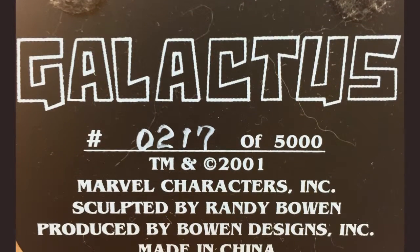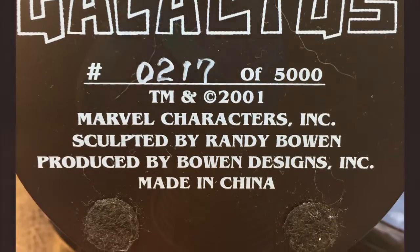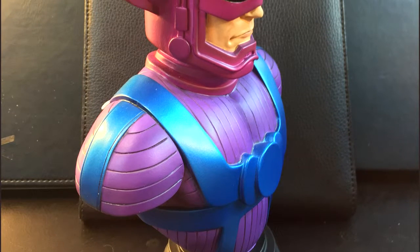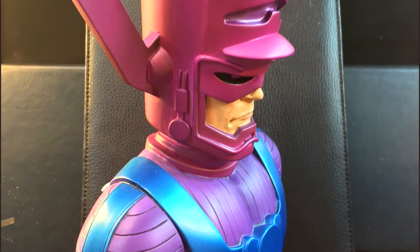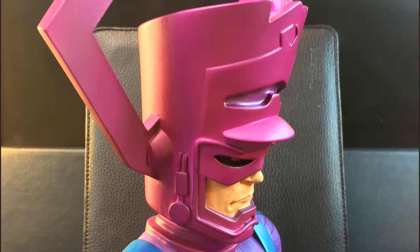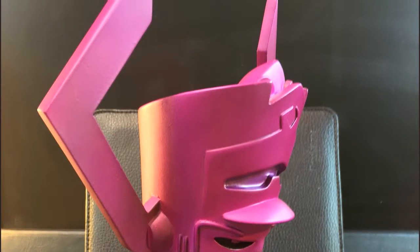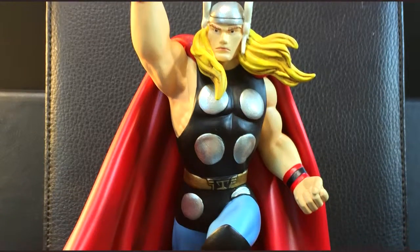I went out on eBay, as I often do, to check the current value of these busts that I've got. For the Galactus bust, I saw some as cheap as 44 bucks and as high as 110. I'm pretty sure I probably paid no more than $40 for this. So I guess if I wanted to sell it, I could get somewhere between 44 and 110 bucks. Not too bad, really. Next up, we have the mini statue of Thor.